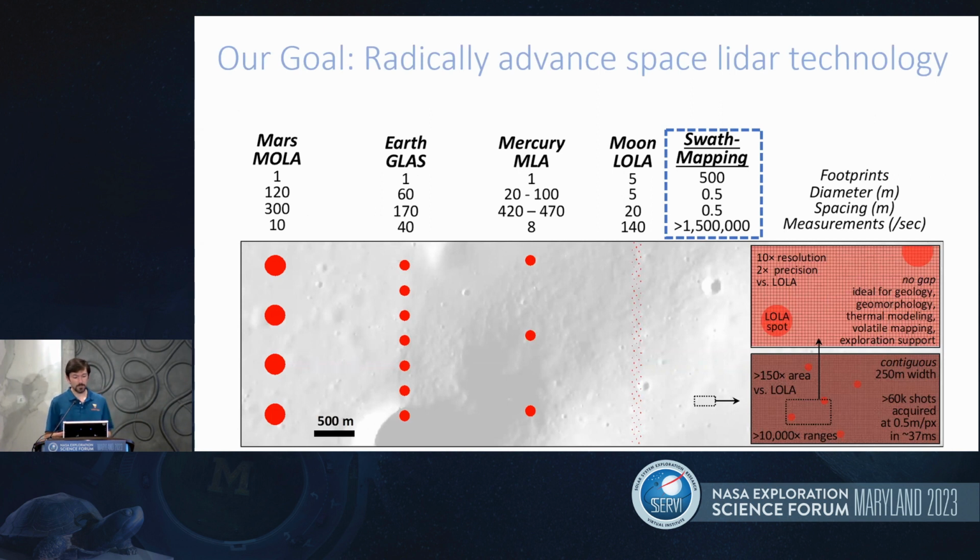You can see here an image that shows a comparison between the spot size and spot spacing that have been obtained for several lidars of the past couple decades. You can see that generally the spots have gotten smaller from MOLA to MLA to LOLA, and denser in a way, with less inter-spot spacing between them. But those are still very, very sparse. And so on the right, I guess something disappeared.